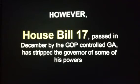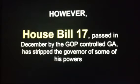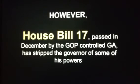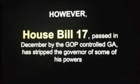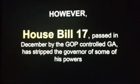However, House Bill 17 passed in December by the GOP-controlled General Assembly. Now, this was back in 2016. It stripped the governor of some of his powers. This was very controversial after Roy Cooper was declared the winner in a very challenged election between the Republican incumbent, Pat McCrory, and Roy Cooper, the Democrat challenger, who did win after several weeks of challenge. So the GOP, the Republican-controlled General Assembly, then passed this House bill to strip Governor Cooper of some of his powers. That, my friends, is politics.